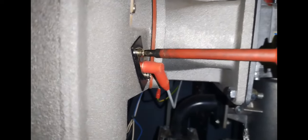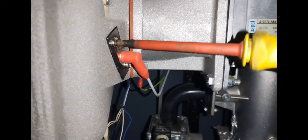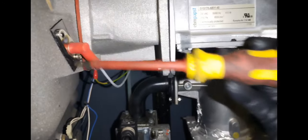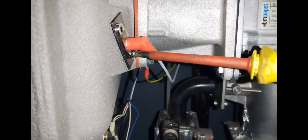Always remember to isolate before you carry out any work. It's good to have at least 2 points of isolation if possible, and check for safe isolation as well. And try and use gloves all the time, and VDE rated tools, and make sure you got your rubber sole boots on.